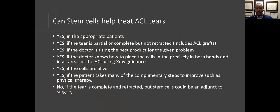You have to make sure you're using bone marrow concentrate with stem cells for most of these tears. PRP can sometimes work if it's a very, very mild tear, but you have to be using the right product. Amniotic fluid and amniotic stem cell products that don't have any live functional stem cells are not going to help. So what's injected matters. How it's injected matters. To get this to work, we have to place it directly into the ACL at multiple areas to make sure we can get those things to heal. It requires a precise procedure with X-ray, not just a simple injection.